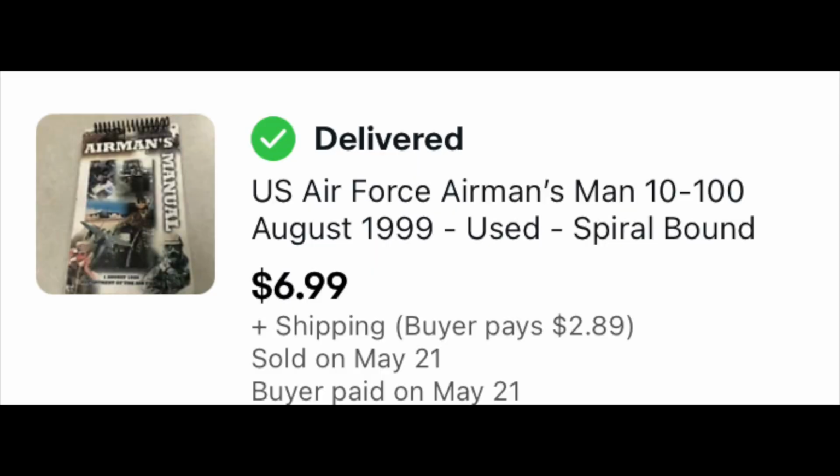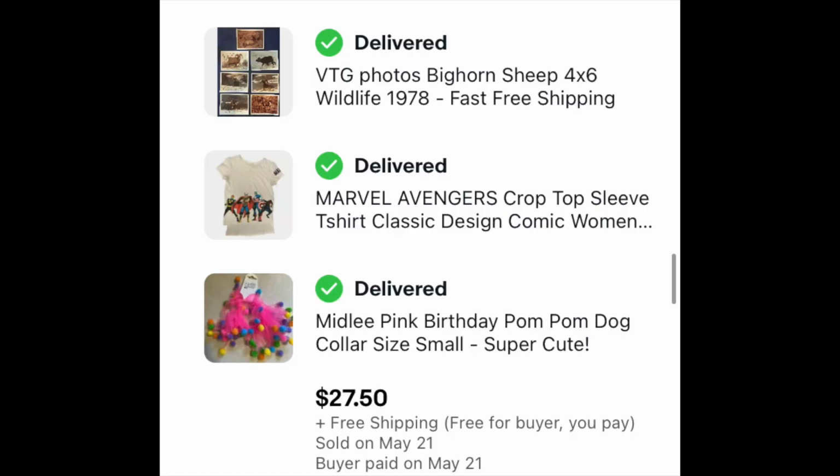And then we've got a viewer sale. Now the first thing they picked up, this U.S. Air Force Airman's spiral bound manual. This I picked up from a National Guardsman several summers ago, and now getting to the bottom of the manuals I got from him. This sold for $6.99 plus media mail shipping on this, and then they bought 3 more things that were all free shipping.